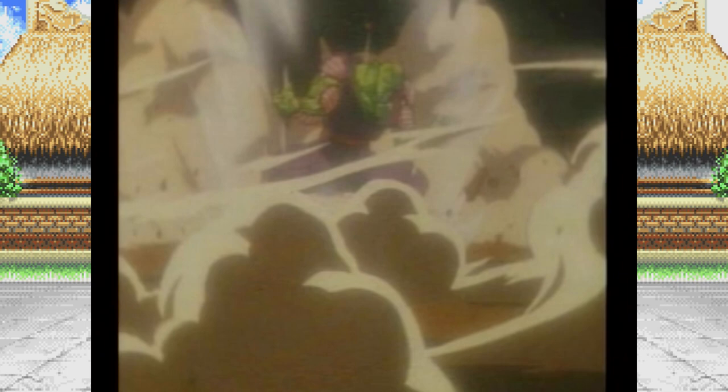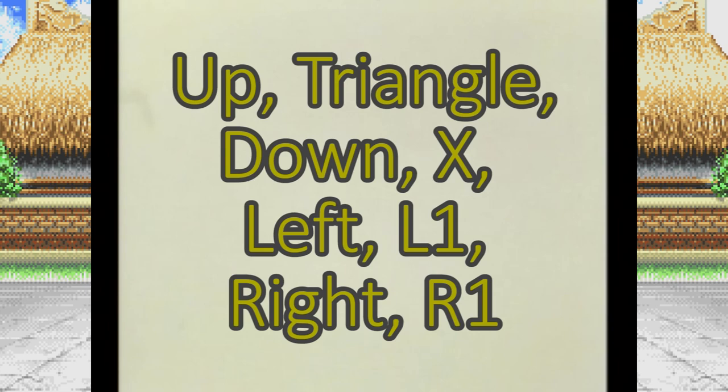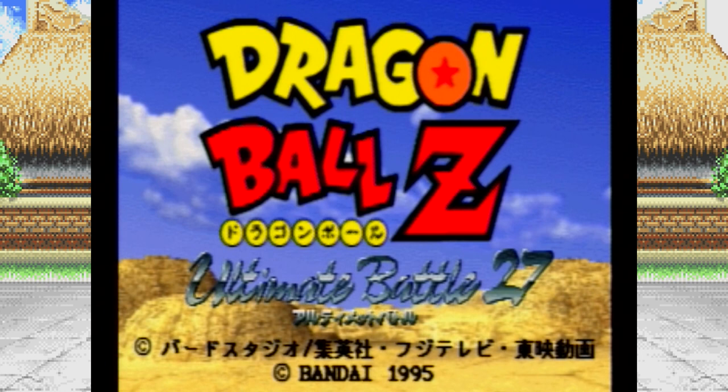However, to unlock 5 bonus characters and bump the total to 27, at the title screen press up, triangle, down, X, left, L1, right, R1. Another animated movie will load showcasing the new fighters, and the title screen will now change to say Ultimate Battle 27.